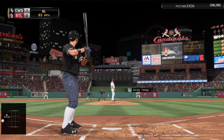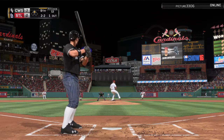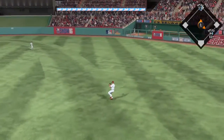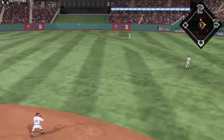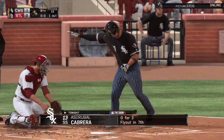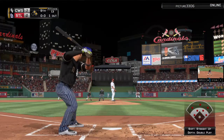In tight with the slider, 2-2. One out and a runner on second base. Line softly toward the hole, and that's in there. Base hit. Asdrubal Cabrera will stand in. He flew out his last time up. Asdrubal Cabrera.